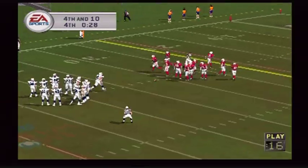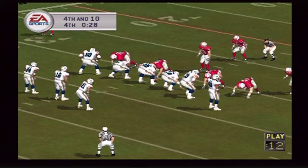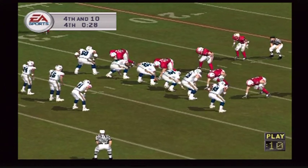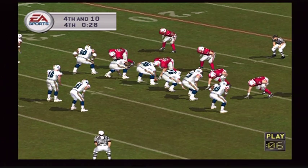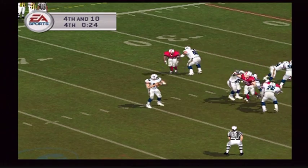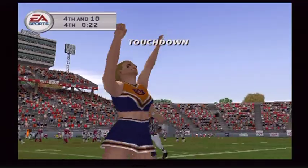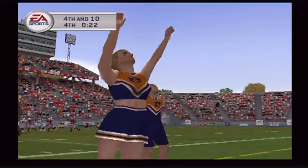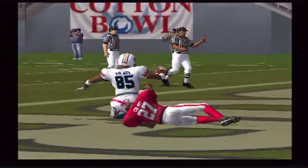Fourth and 10 coming up. Ball on the 32. The Cornhuskers bring in the nickel package. Drops back to pass. He's looking. He passes it. And they'll score. Let's see that touchdown pass again. Good job by the quarterback here to find the open man in the end zone.